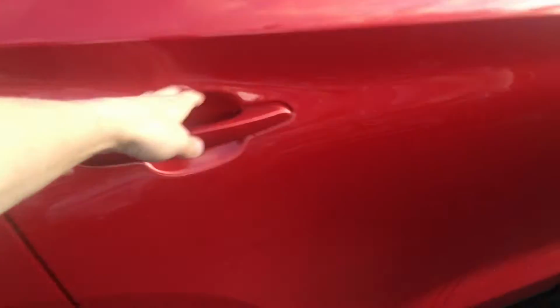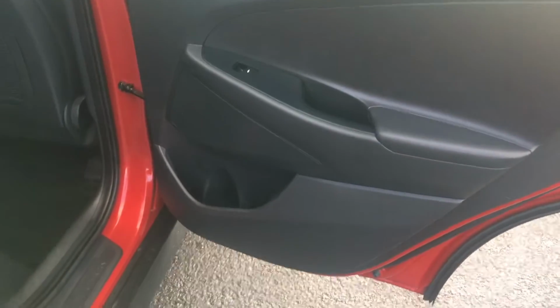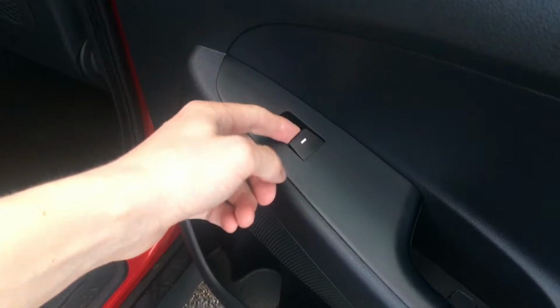So moving up into the back of the car, the door and the car are in excellent condition. The rear of this car is really going to be in excellent condition.